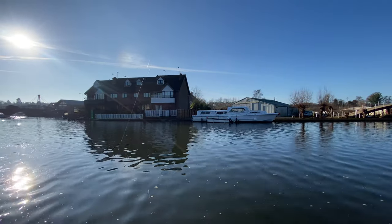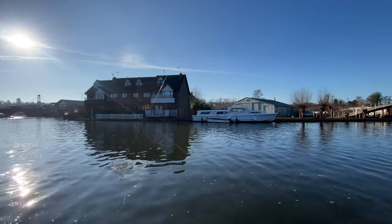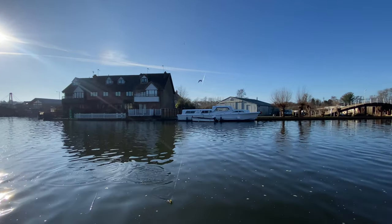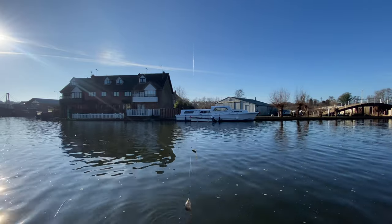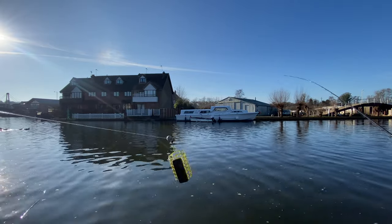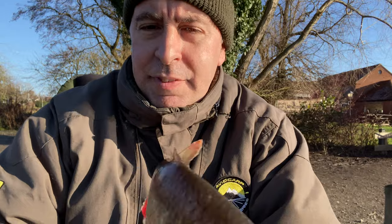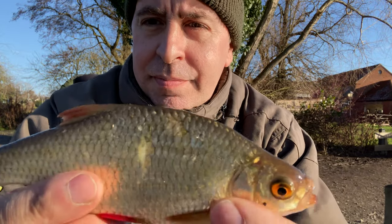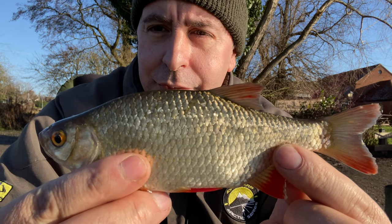Fish on, first cast. Lovely jubbly. Just what we wanted. Just about swingable, this one. Not bad for the first cast though, that's what we're after. So first cast, first fish. Normal stuff flipping about on me. And there you go. Not a bad start, getting covered in fish slime. Yeah, nice. Don't mind that for the first fish, pretty good. Right, let's get it back and see if we can catch more.